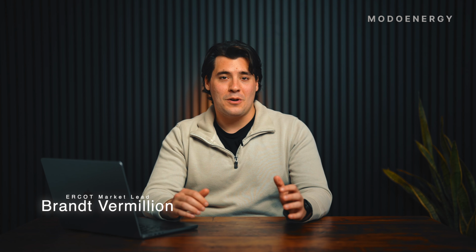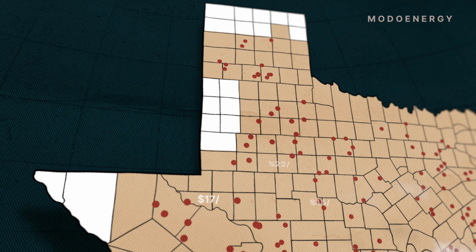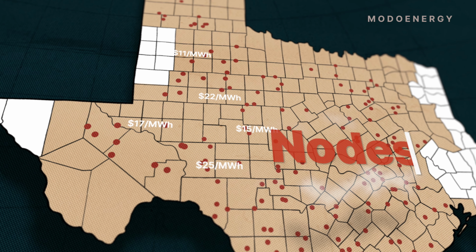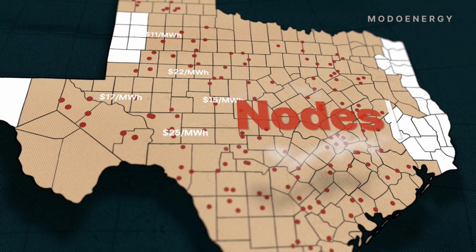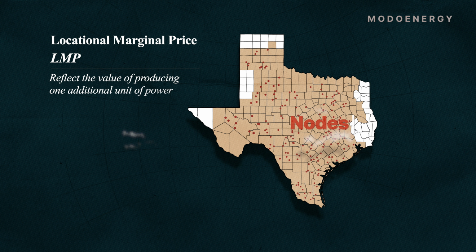Over the next couple of episodes, we'll be looking at how prices are determined in ERCOT. As we mentioned previously, ERCOT is a nodal power market. This means that the price of power differs across various locations, and these locations are known as nodes. The different prices at these nodes are known as Locational Marginal Prices, or LMPs. LMPs simply reflect the value of producing an additional unit of power at a given node.